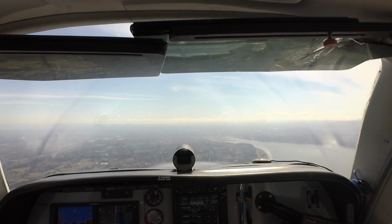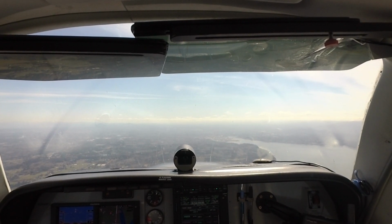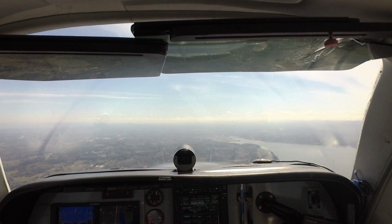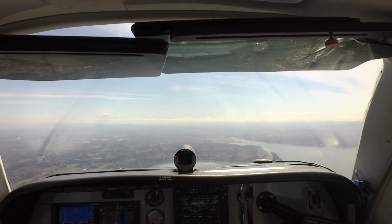Olympia Tower, Bonanza 1546 Foxtrot, 5 miles outside Haber. Bonanza 1546 Foxtrot, Olympia Tower, runway 17, cleared low approach. Cleared low approach, runway 17, Bonanza 46 Foxtrot.